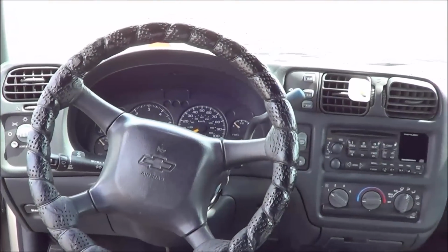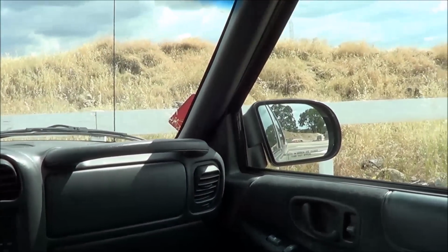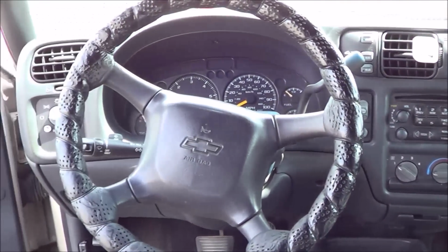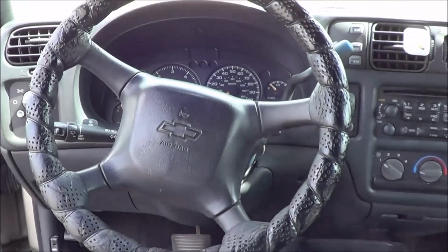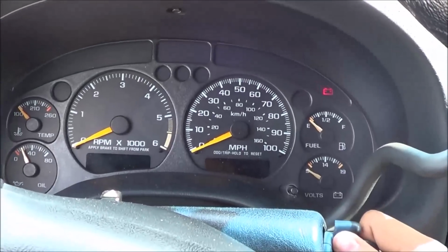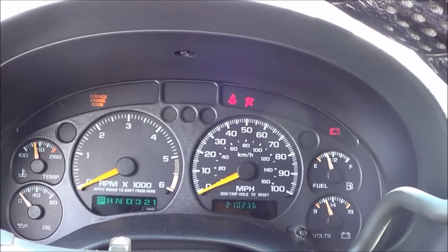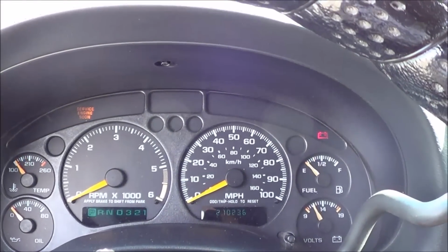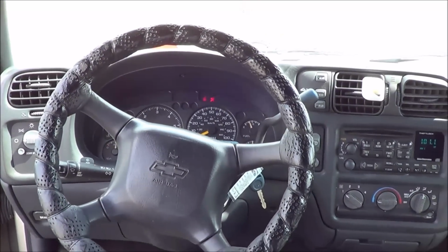Now stepping on inside of the Blazer here, even though this is a body-on-frame SUV, it actually isn't that bad in terms of the step-in height. It's actually just as good as some crossovers, to be honest. It has about 210,000 miles on the clock, still going strong. And what you're hearing there is a 4.3 liter V6.